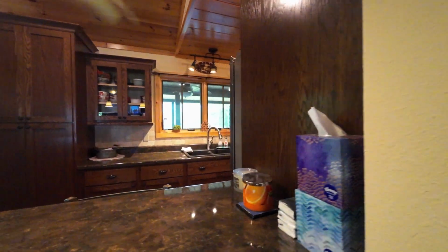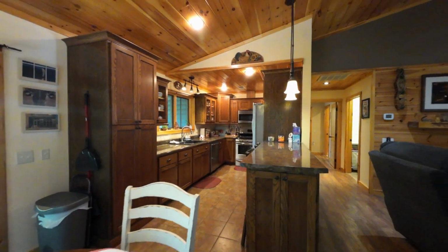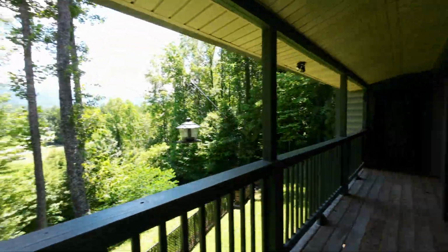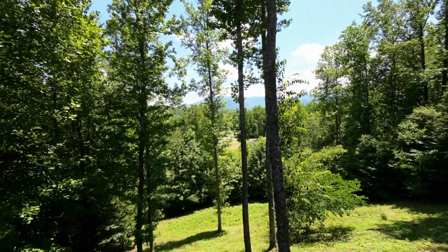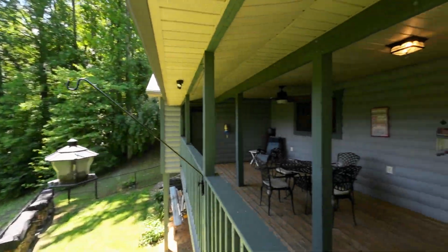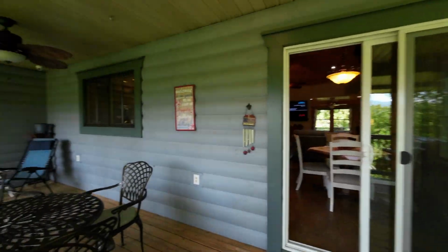The galley-styled kitchen is well appointed and efficient, with stainless steel appliances included. You have everything needed for the chef's triangle. The covered deck is conveniently located off the kitchen and is wonderful for entertaining. Mountain views and barbecue. Life doesn't get any better.